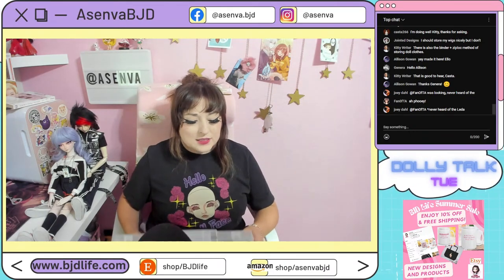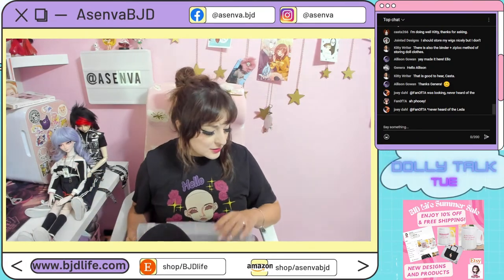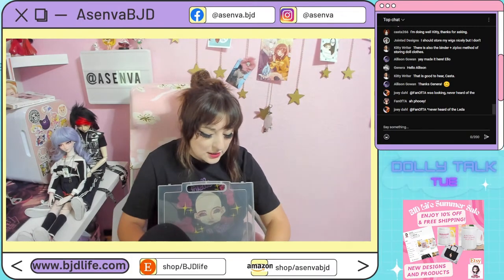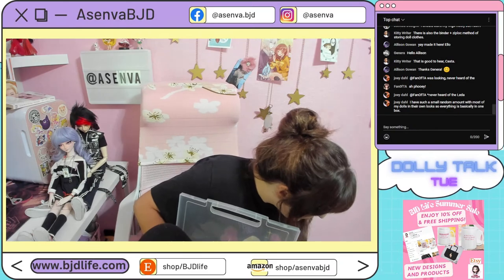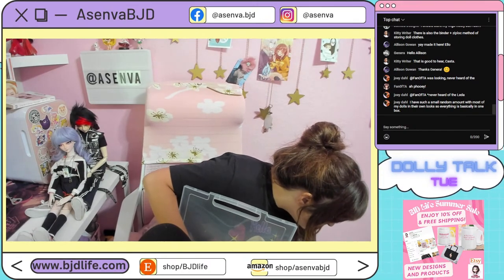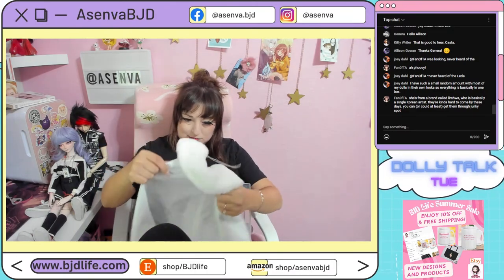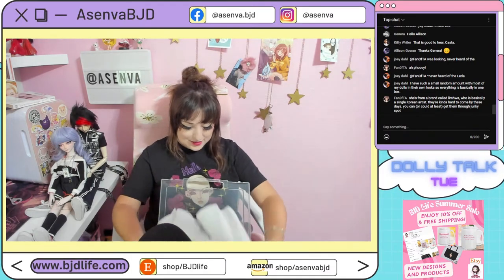I think it would even be nice as a display piece. For example, I have a full set here that's a ring doll full set. So maybe you put the whole full set in here, like your shirt and all the accessories that go with it, like these little leg cover things. It had a really nice jacket, so you can put that. I don't even know how to fold this jacket. Let's see here. Let's fold it like this.